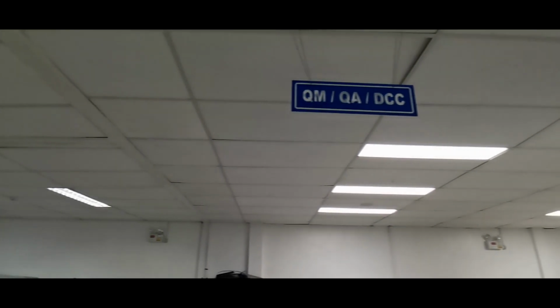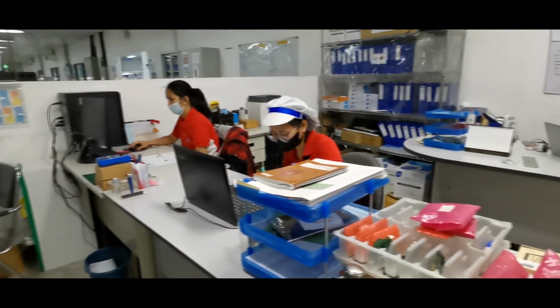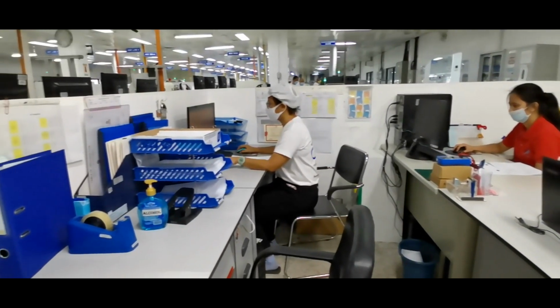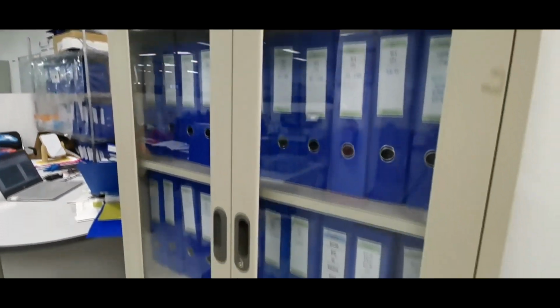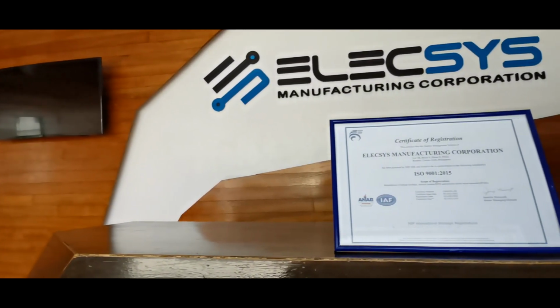Elecsys has a quality management system that documents processes, procedures, and responsibilities for achieving quality policies and objectives. A QMS helps coordinate and direct an organization's activities to meet customer and regulatory requirements and improve its effectiveness and efficiency on a continuous basis.